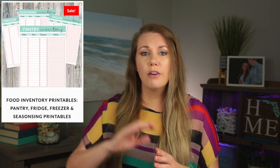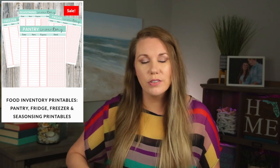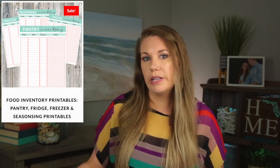Also, have an inventory of the foods that you have. I have printables for you guys. I'll have them linked down below of freezer inventory, pantry inventory, spices, fridge, so that you know at any given time what you have on hand and how you can make a meal plan around that.